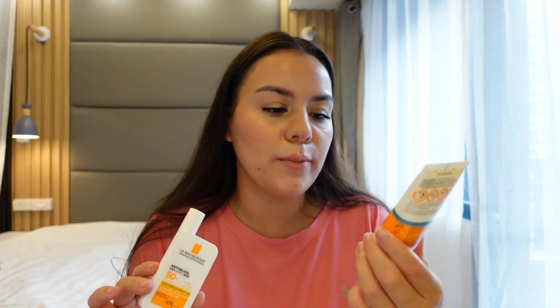Check it out. So first of all, this is the hydrating cream, which is a little heavier, a little thicker, so I would opt for this maybe in wintertime. This one is truly invisible. I mean this one too, but it's just a little bit more on the lightweight side. When it comes to protection, they're quite similar.